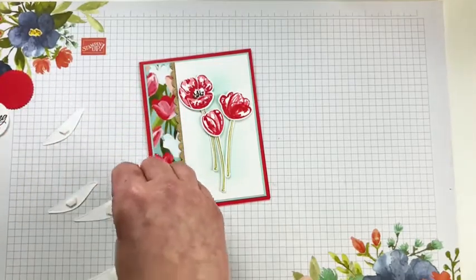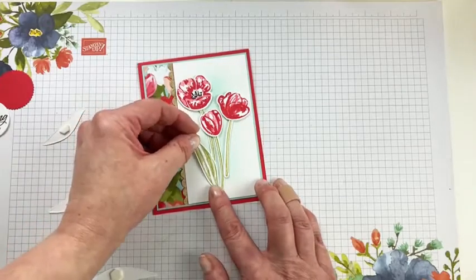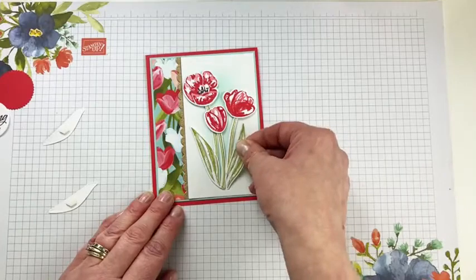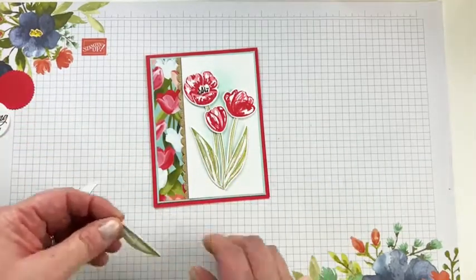This was just a really fun set to play with. Who has this set? I didn't touch it for the longest time, and now I'm having a hard time putting it down.